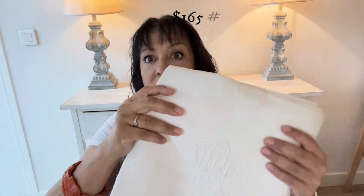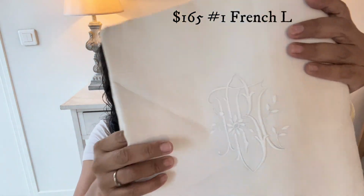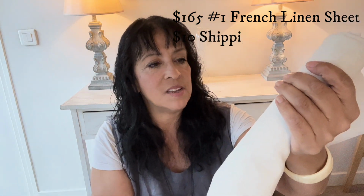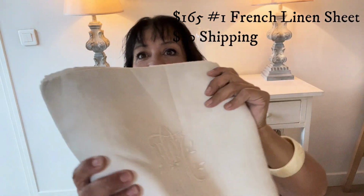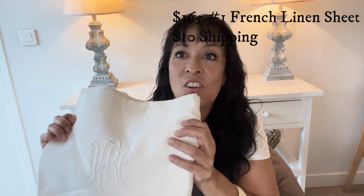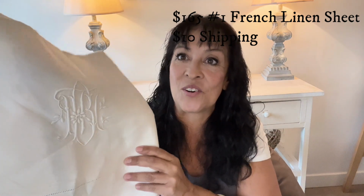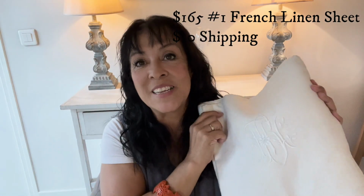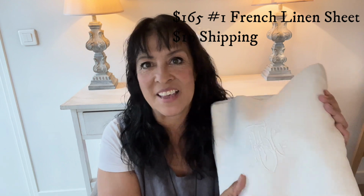So this is absolutely gorgeous. This is probably a dowry sheet. So way back in the day, girls would start to put together their dowries, and that would include linens and household items.